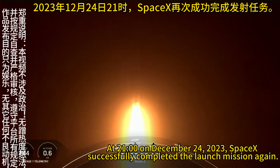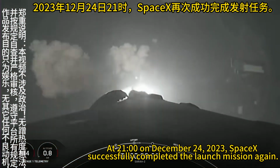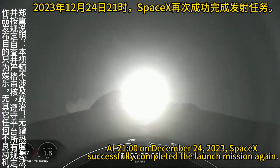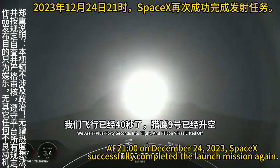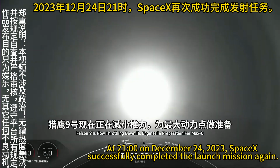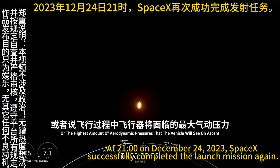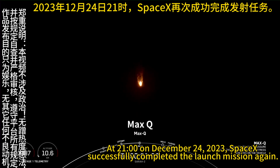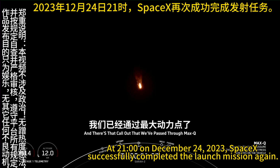Stage 1 propulsion is nominal. We are T plus 40 seconds into flight and Falcon 9 has lifted off. Falcon 9 is now throttling. Telemetry nominal. Falcon 9 is throttling down its engines in preparation for max Q, or the highest amount of aerodynamic pressure that the vehicle will see on ascent. We throttle down the engines to slow the vehicle down a bit. Max Q. And there's that call out that we've passed through max Q.